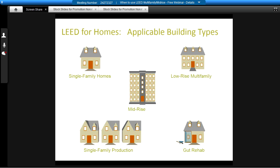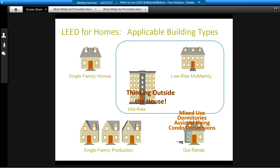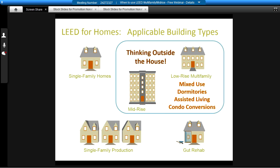The LEED for Homes program generally applies to pretty much any type of project that is residential. They do single-family homes, of course. You could also do gut rehab projects, whether single or multifamily, as long as you're improving or changing the thermal envelope of the structure, as well as the all-new mechanical, electrical, and plumbing.